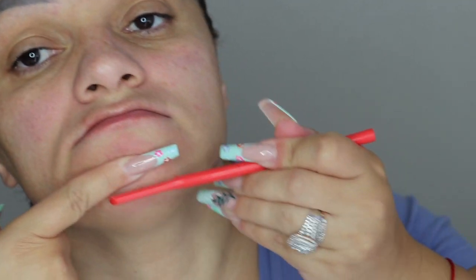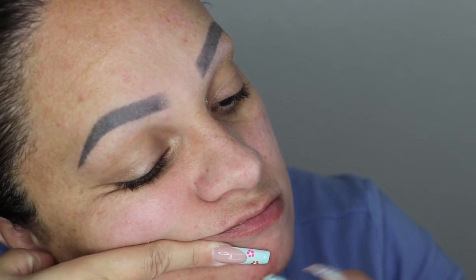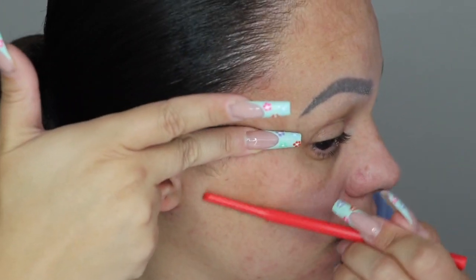Going to my chin area. I promise you, if you've never shaved your face before and you try it, you're going to realize that your skin looks so much smoother.